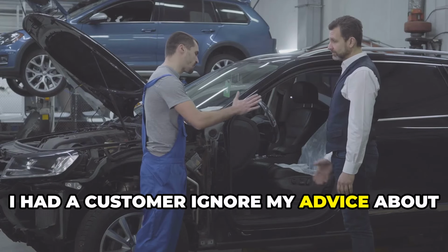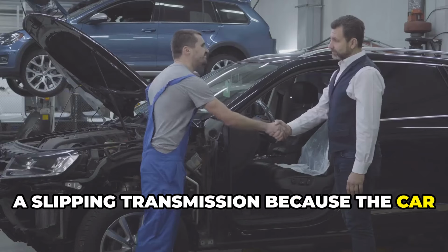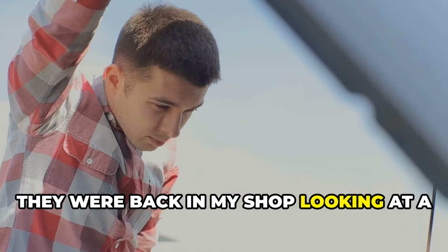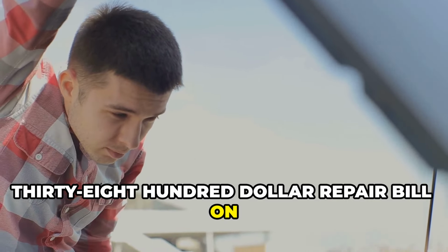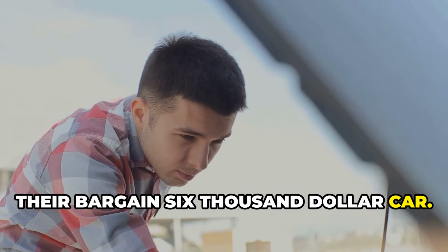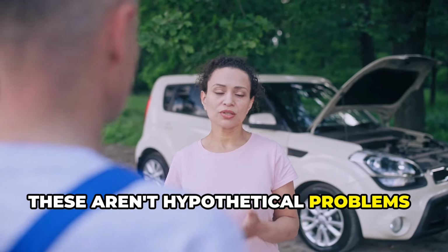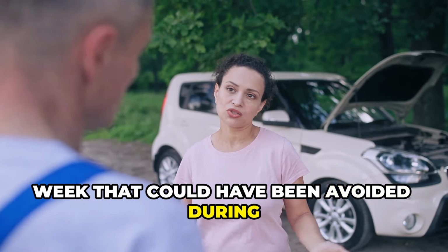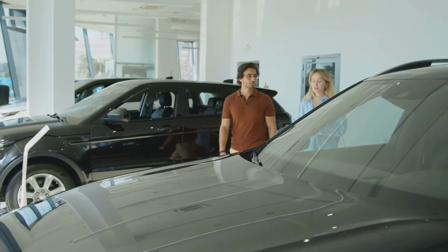I had a customer ignore my advice about a slipping transmission because the car was such a good deal. 3 months later, they were back in my shop looking at a $3,800 repair bill on their bargain $6,000 car. These aren't hypothetical problems. These are the exact issues I see every week that could have been avoided during the buying process.